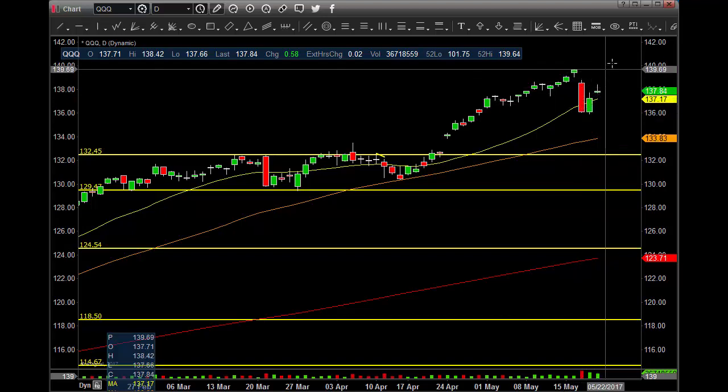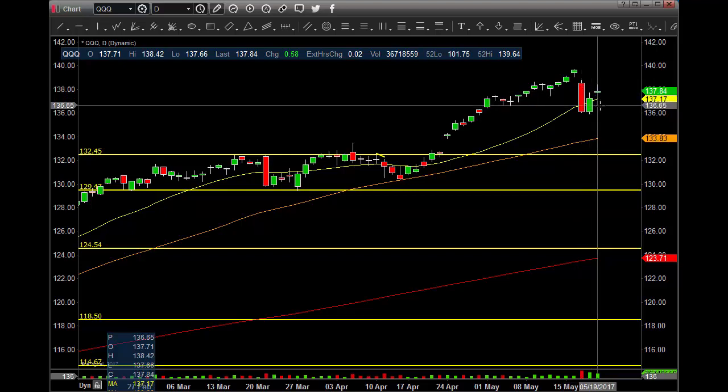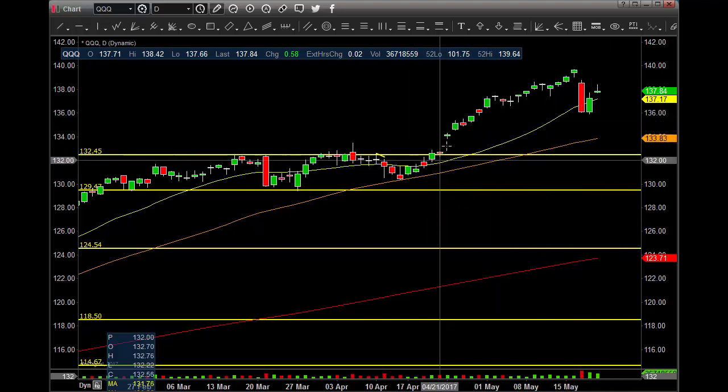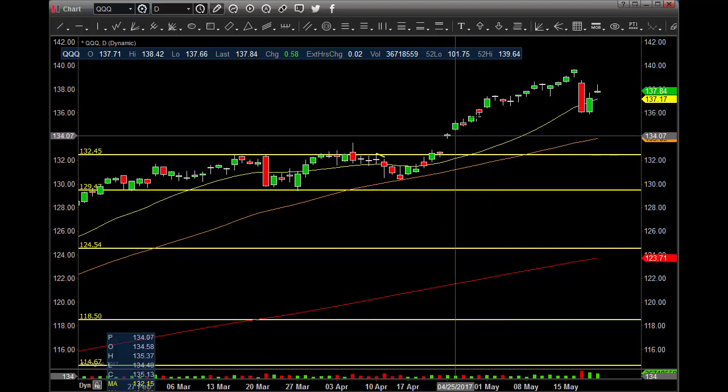So let's see if this thing can start motoring again. You're still above the MA, strong stance. But if this starts getting below the 20 MA and starts to slip, you're most likely going to fill this gap around here, around 132.45. You have a couple other ones too, but that's the big one with the gap fill right here. You got a gap fill here in this green candle.